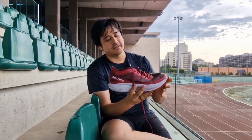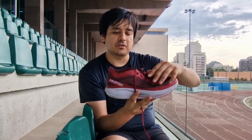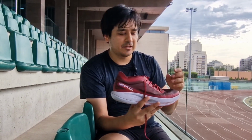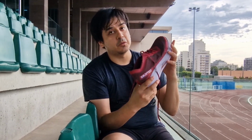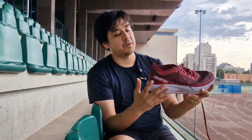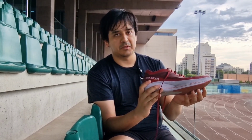But the thing is, the upper mesh is very plasticky, like a fishnet, which holds your feet very well tight, but it's uncomfortable for me. So that means that I can only do up to 8 kilometers in these, which is a shame because they are really good. They make me feel really fast, but they are uncomfortable in that sense.